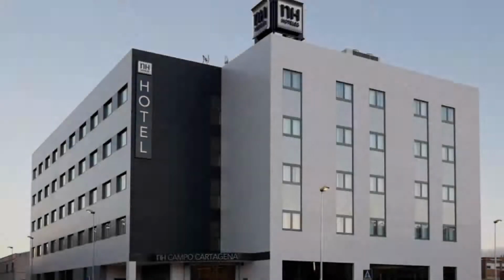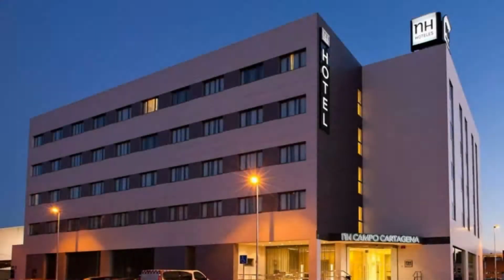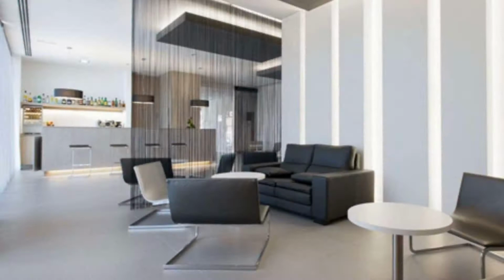The location of the hotel is excellent and guests love walking around the neighborhood. There are 7 types of rooms available on booking.com. You can book online and enjoy it.